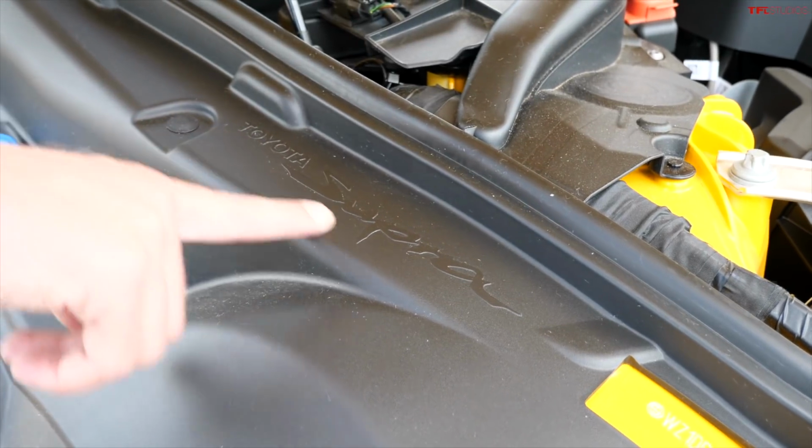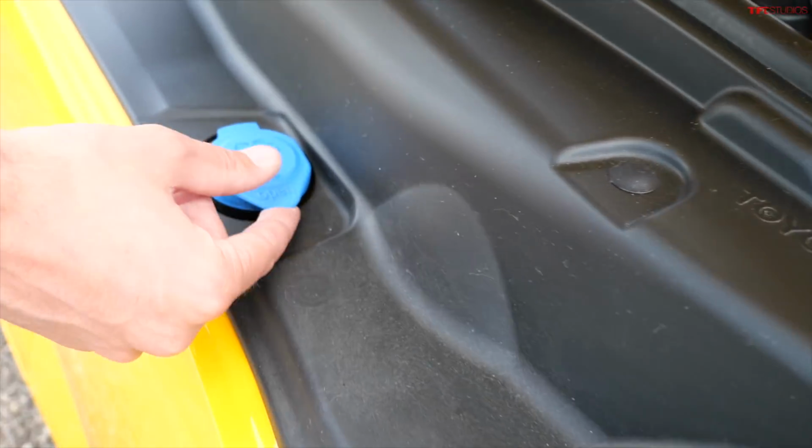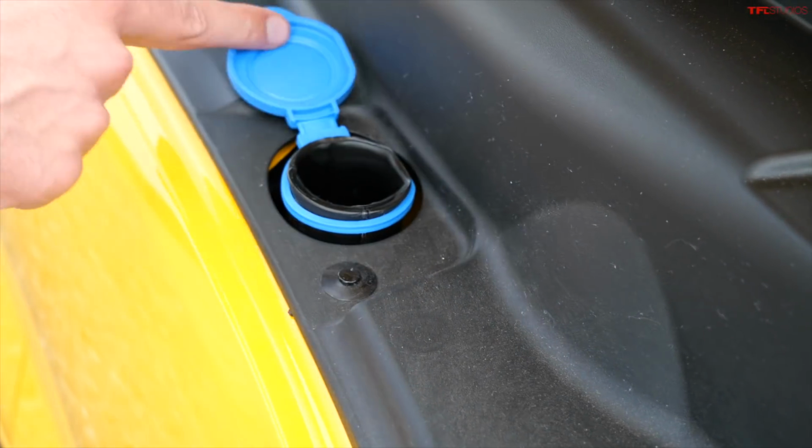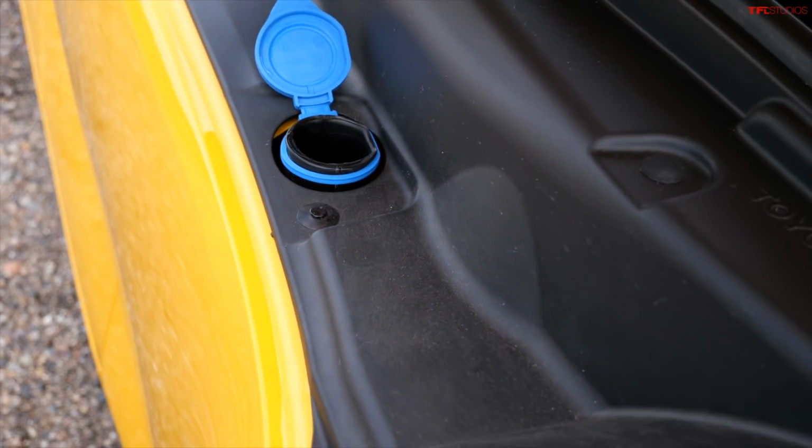I do love this Toyota superscript here on the fender, and this is a very clever place to hide the windshield washer reservoir out here by the side of the car, so that when you inevitably spill it everywhere, you don't spill it on some precious electronics.